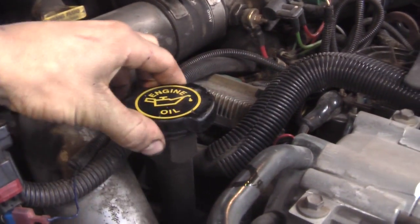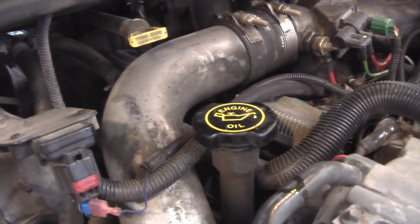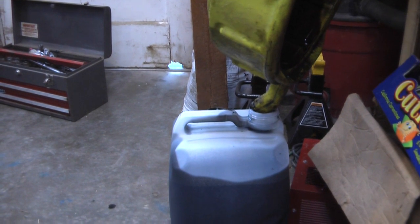Turn it until it clicks. On most engines, that is. Some of the older ones might not have that. But get it not excessively tight, but fairly tight. Be sure to dispose of your used engine oil properly.